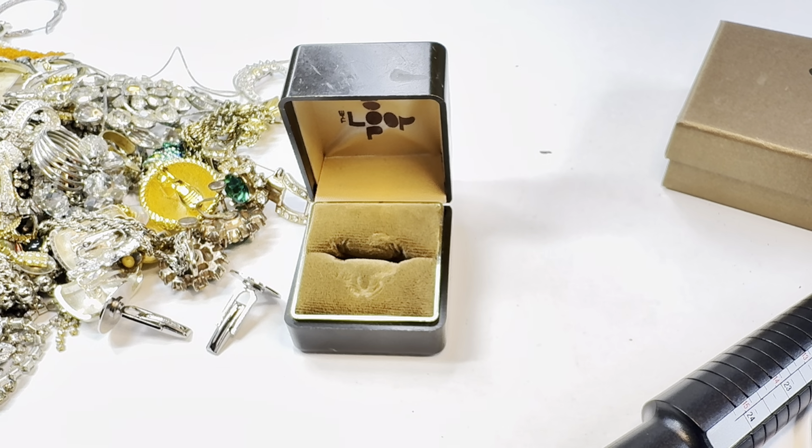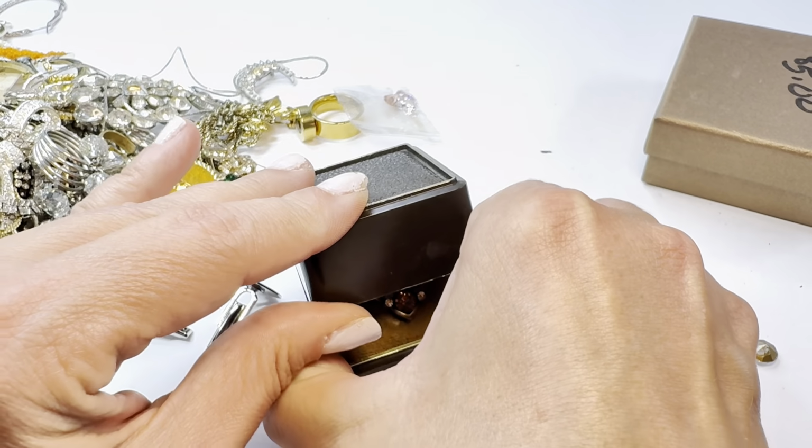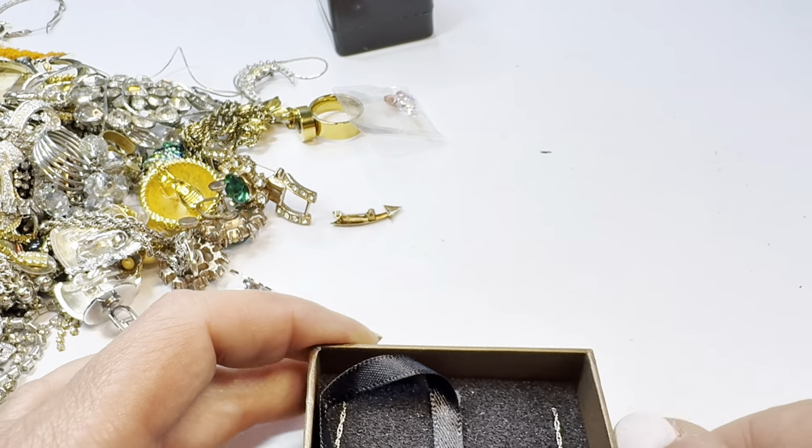Because y'all know that sometimes I miss stuff because I am blind as a bat. I am getting new glasses, though. I'm just waiting for them to come in. And boy, they are going to be so cute when they arrive. I can guarantee you because they're big and they're funky.